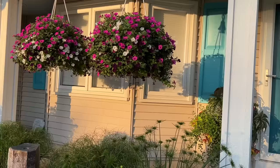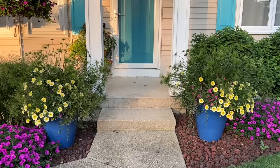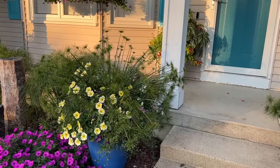The containers that are on either side of our porch, again, these are aquapots, so these are all self-watering containers. We fill them about 1 to 2 times a week, especially this time of year when it's hot and the plants are more mature. They do need to be filled more often. And of course, we use the cypress grass, which is super thirsty. It's a water plant, so they really thrive in this container.